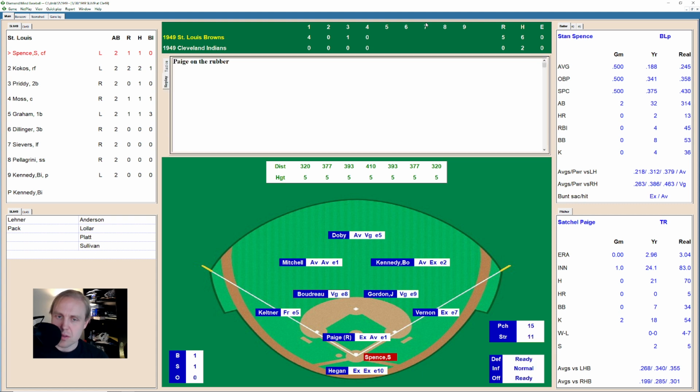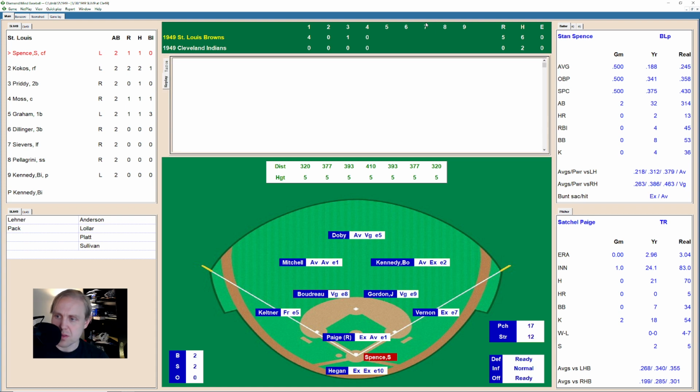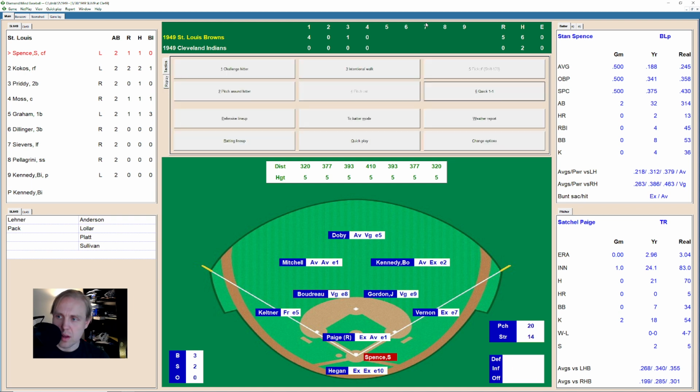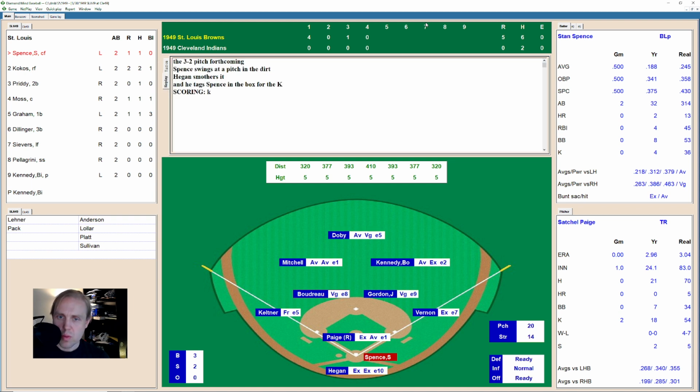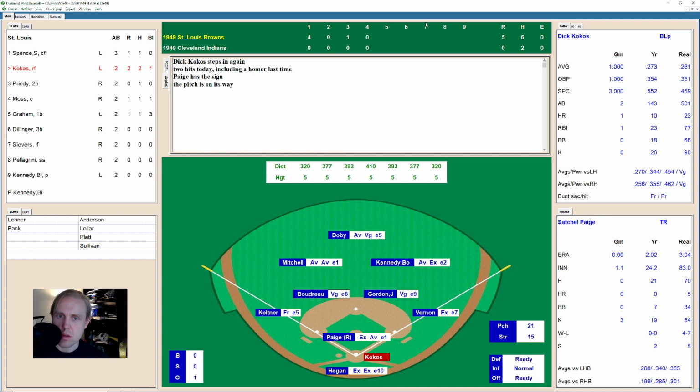Here is Stan Spence, who has a 1-1 count on him quickly. 2-1 now as that one missed. There's a swing and a miss. It's 2-2. Spence only hitting .188. Don't know what I'm doing hitting him leadoff, but that's kind of how it's turned out. Full count on him. That's fouled away. Count remains full. It's fouled off once again. Swing and a miss at a pitch in the dirt, and down he goes. 1 away. Here's Dick Cocos.